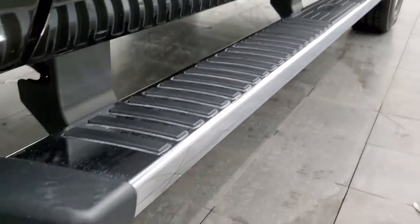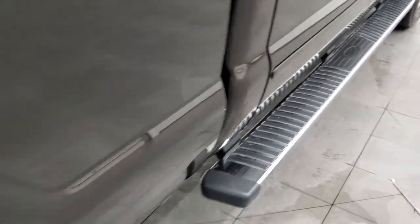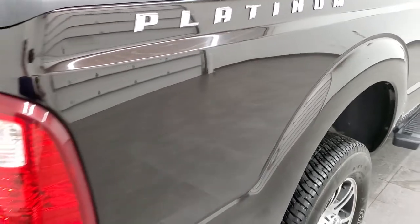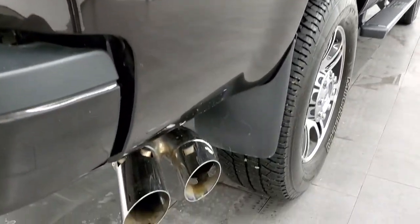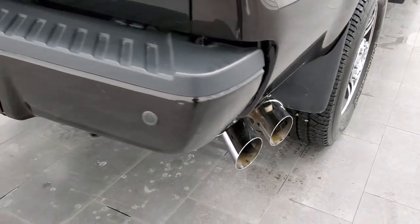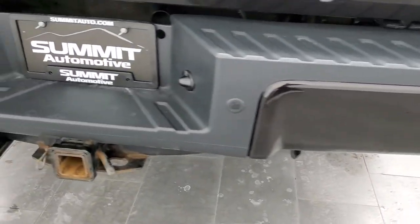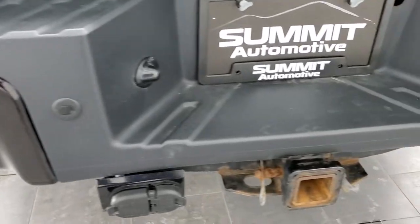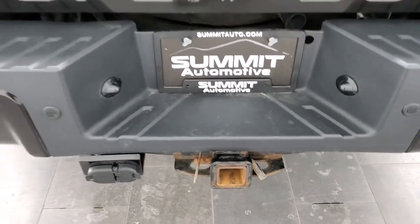And it does come with a set of factory chrome step bars. Passenger side box looks really good. And it does come with the chrome tipped exhaust. Coming around to the back, the rear bumper is in really nice shape. It does have the backup parking sensors. Full towing package, which includes a receiver hitch, 4-pin and 7-pin wiring.